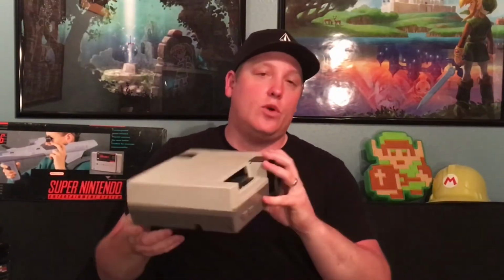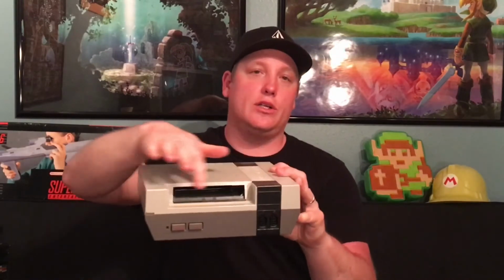And then two systems. We've got the first system here, nothing special. I do have the two controllers, a zapper, and then two other controllers here because I did get a second NES with it. And this one is the limited edition doorless model. Very sought after by collectors. Makes it really easy to get games in and out, nothing obstructing the game getting in there.